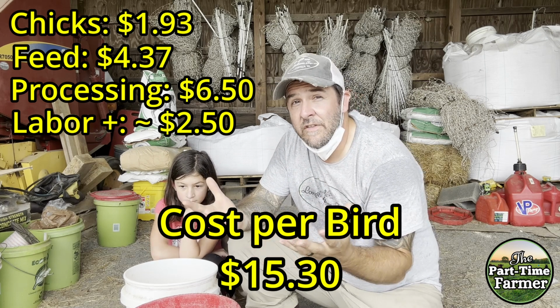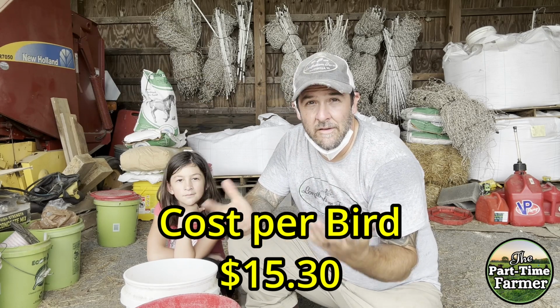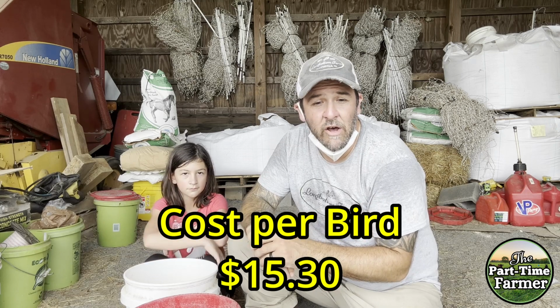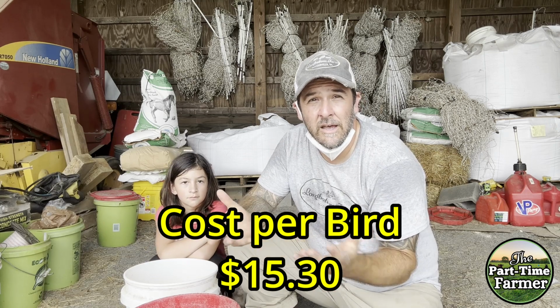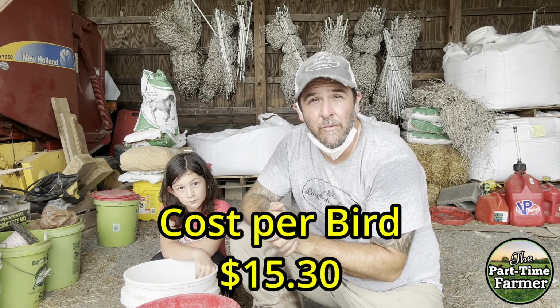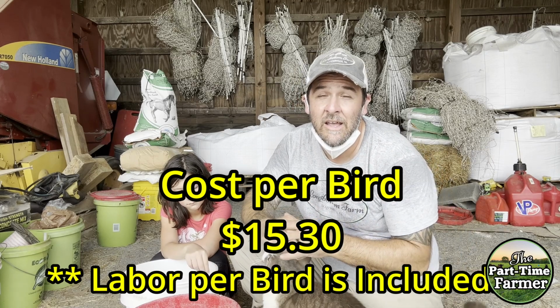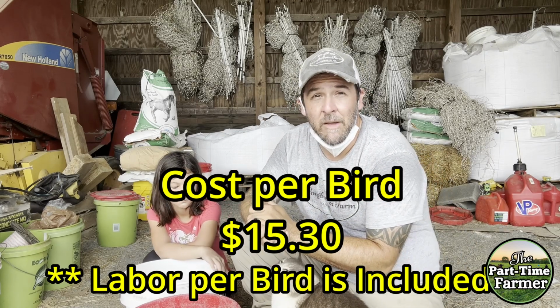So if you wonder why you see people selling pasture poultry for $4.95 a pound, that's why. A 4.5 pound bird, you're going to make around $20 on that, $25, and you're already $14 into it, so that's a $10 profit on the bird. And really, I haven't included the labor of moving the tractors every day. So it's hard to make money on these birds.